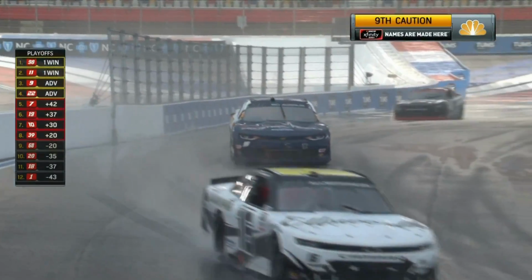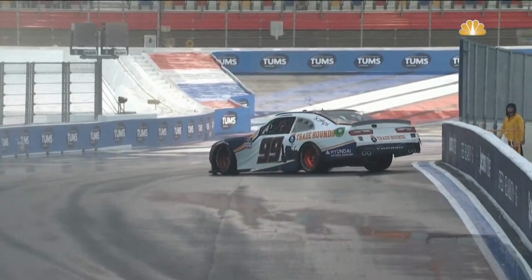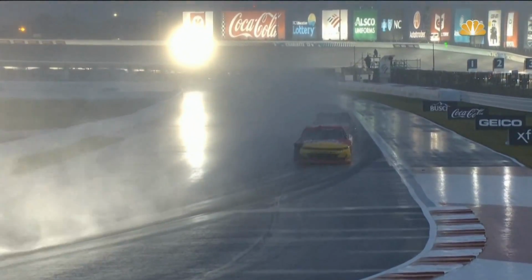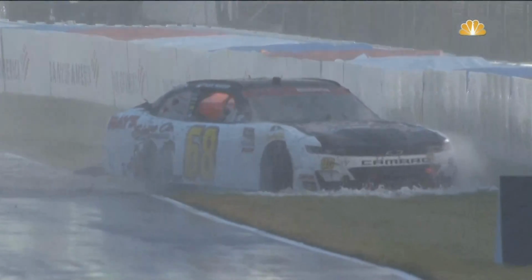Caution comes out. You're good. Saves his fuel mileage, guys. Oh, that's a great point, Dave. Why it was a little bit hard on the nerves. Take a look at what happened there. Drops a tire off on the right side there. Oh, my. Man. A little bit of standing water back there. That's definitely lift clean in place.